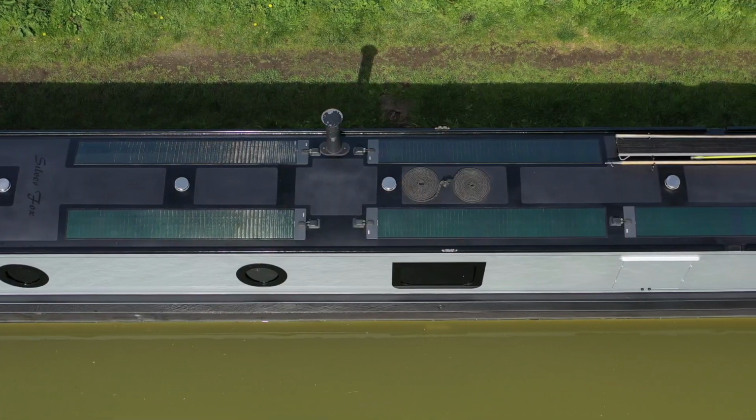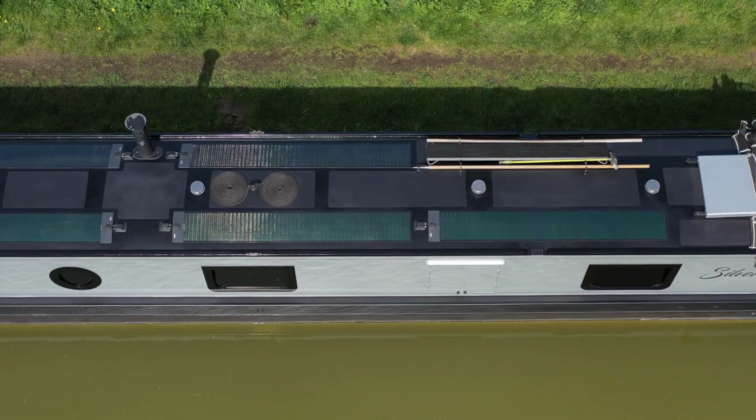Our five panels are laid on the roof in two pairs of two and the single one at the back near the stern deck. And we wire them in parallel pairs. There's a couple of different ways you can wire your solar panels together. One of them is called in series, and the best way to describe that is to think of an old set of Christmas tree fairy lights. You remember the ones where one bulb used to go and the whole set would stop working? Well, that would be the same if you wired your solar panels in series. If one of them was faulty or damaged or just stopped working, it would affect the rest in that series.